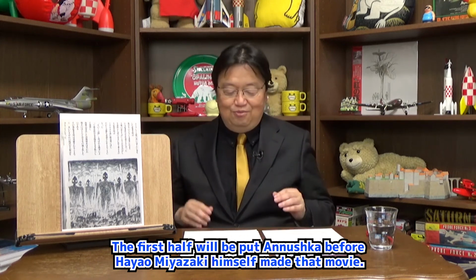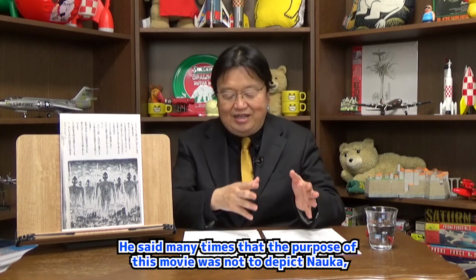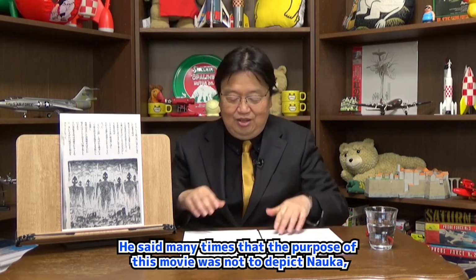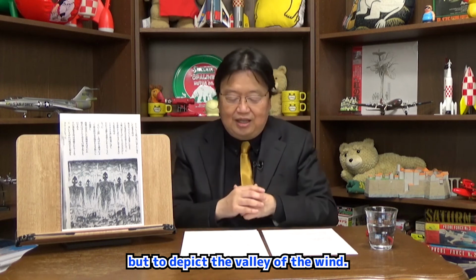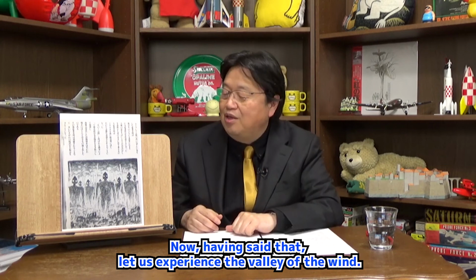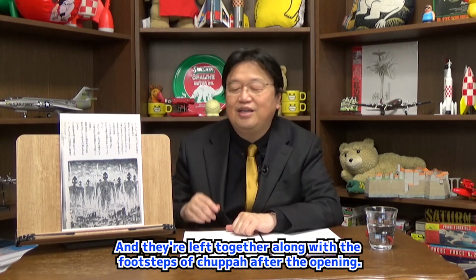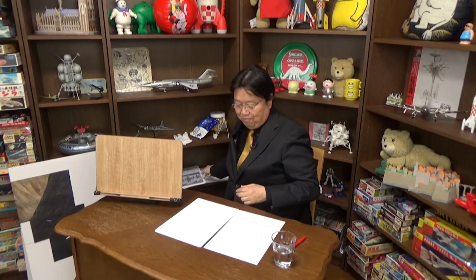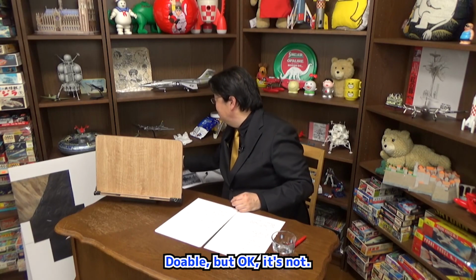Before Hayao Miyazaki himself made that movie, he said many times that the purpose of this movie was not to depict Nausicaä, but to depict the Valley of the Wind. Now, having said that, let us experience the Valley of the Wind and their life together, along with the footsteps of Yupa after the opening. Okay.